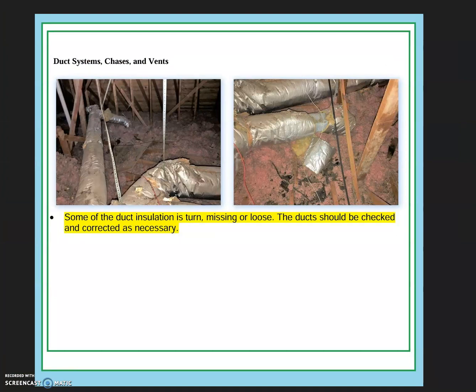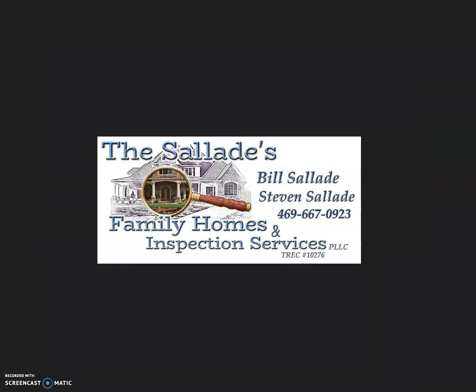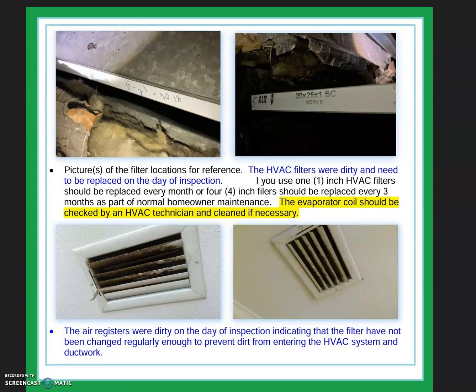Duct insulation is torn and damaged. You can see here it's missing. And there's another spot there where the insulation is missing. The evaporator coil needs to be checked because the filter was dirty. Been dirty for a little while.